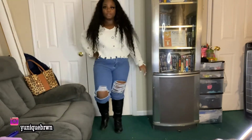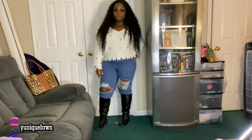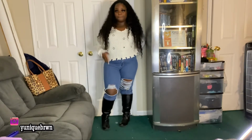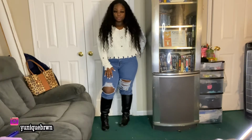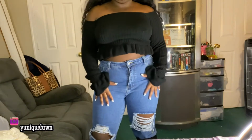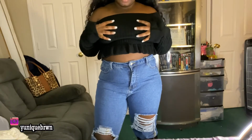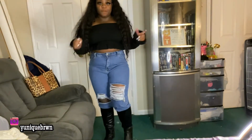So I think we are going to go on to the next outfit. This is really cute. I didn't think this would be that cute, but this is cute. Okay, this is the next outfit. These are the same jeans from SHEIN. This shirt is from SHEIN as well. The shoes are the same shoes from the last outfit. So those are not from SHEIN, those are from Payless. So this is what the outfit looks like.